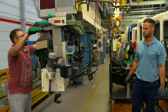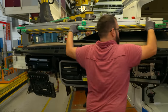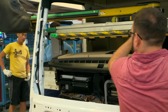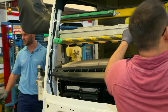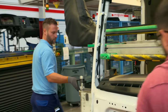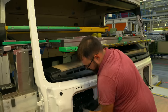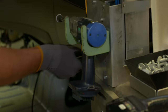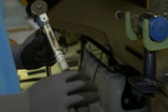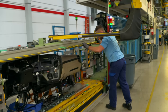The interior of the painted cabs is now installed. One of the first assembly processes is the installation of the cockpit. It is delivered together with the cab into which it is to be mounted. Whether it is right-hand drive or left-hand drive, the system always knows exactly which vehicle is next and always has the proper instrument panel ready to go. The cockpit is bolted to the A-pillar and the front end. Using a torque wrench, the employees tighten the bolts with the necessary tension.